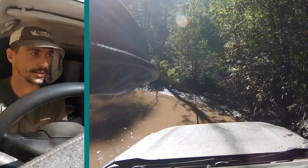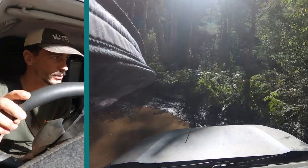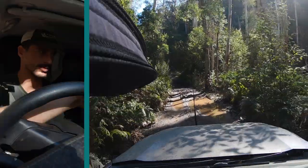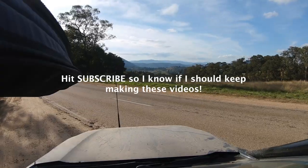I'm gonna go kind of slow. And just feel for the traction. Oh, it's really nothing. It just looks scary because it was on a corner. And then just like that, we pop out onto a main track and then eventually a main road.